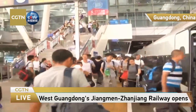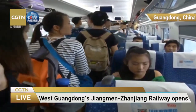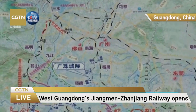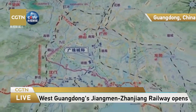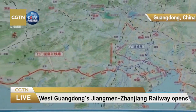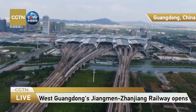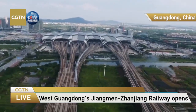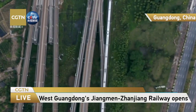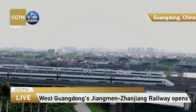Guangzhou South is a very important transportation hub in Guangdong Province. There are around 33 trains transporting between West Guangdong and the Guangzhou South Station. This will help to close the tie between West Guangdong Province and the Pearl River Delta. At the beginning, there will be 30 D-series high-speed trains. During weekdays, there will be 16 high-speed trains transporting between these two areas, and there will be 2 trains running during the weekend.